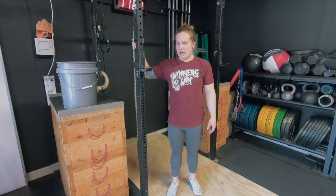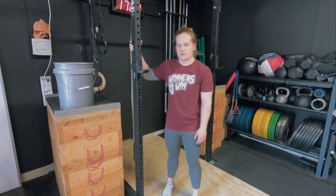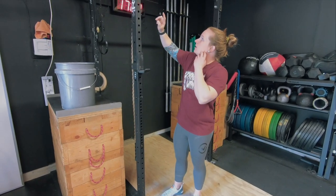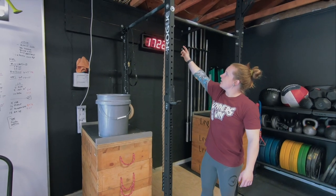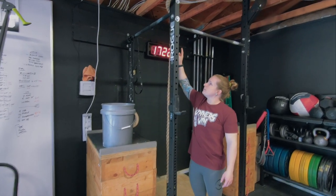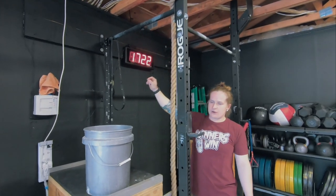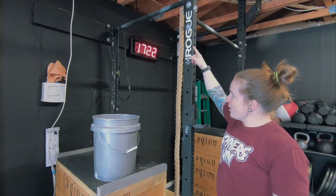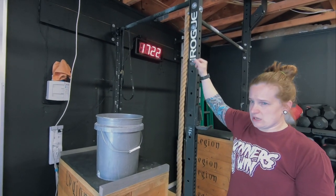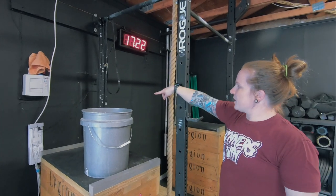I was trying to buy some attachments. They don't make it. Just whatever. I don't really care. I don't have any problem with it. So I have a 4-foot cross member. This is a standard powder coated pull-up bar, but now it's taped because the Rogue standard pull-up bars are slippery as shit. So it has tape on it. I don't do pull-ups over there because I'm child size, but for my friends that do, it's taped. I have a pair of rings.